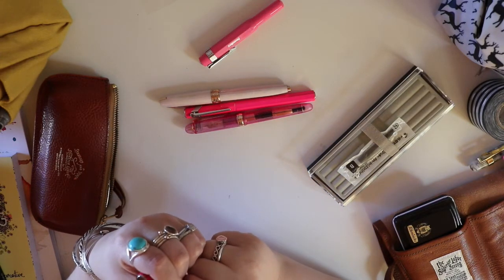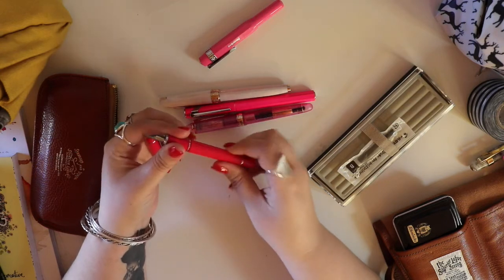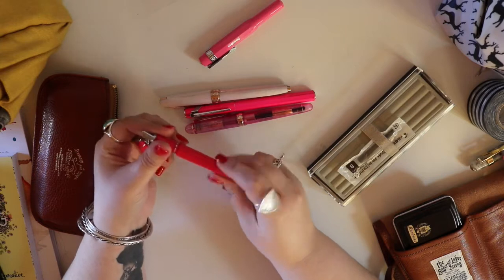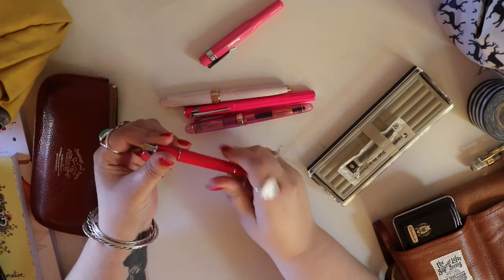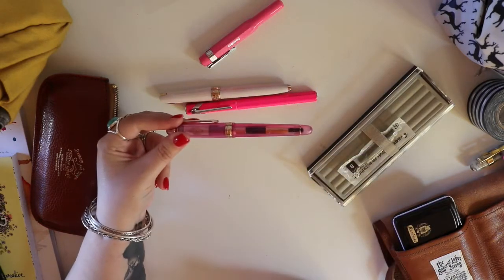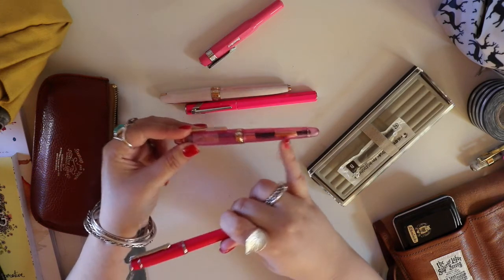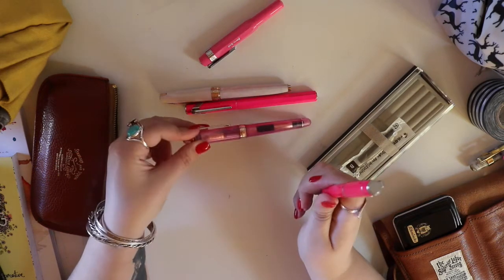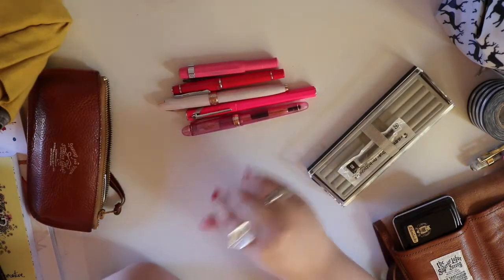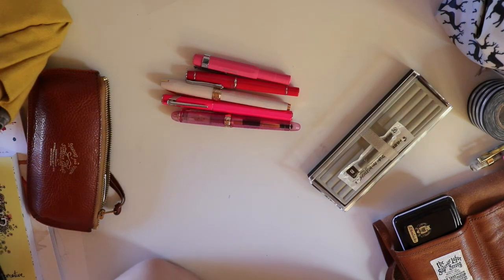I got a medium nib on the Pilot Pereira. I did actually forget to get a converter. I need to work out if a universal converter will fit in this. If you know, please tell me, because I have a spare one. My Platinum one actually came with a converter, and I ordered a second one thinking that it didn't, so I know that they're universal. So if that will fit in there, I'm good to go. Otherwise I need to adopt another converter. But this is my pink pen collection at the moment.